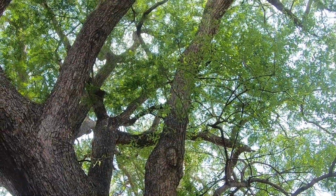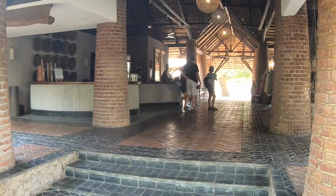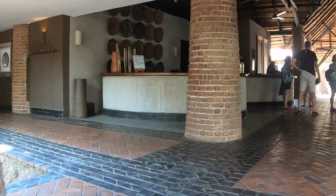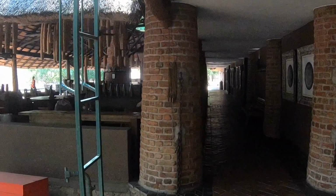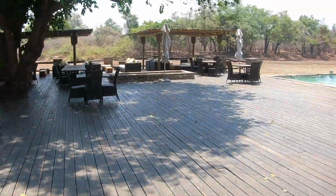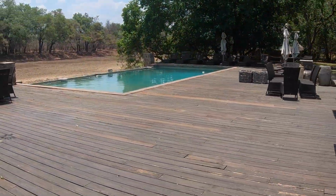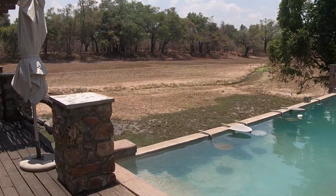Huge and very old. So they walk right through here and they walk down these steps and they come to eat the mangoes off the tree. We haven't seen them yet, but we hope to. And then over here is just like the hangout area. This is where we have dinner and eat. Got a pool over here. And then this is the view.